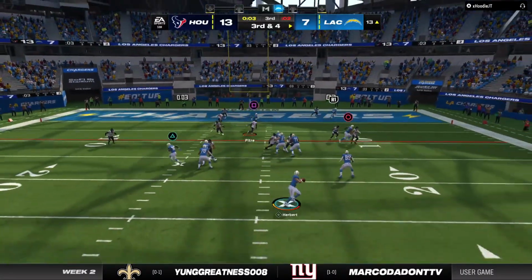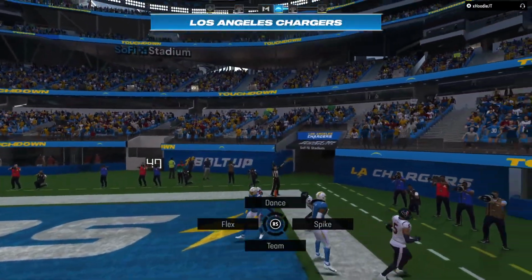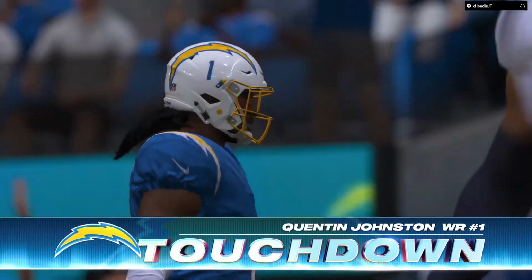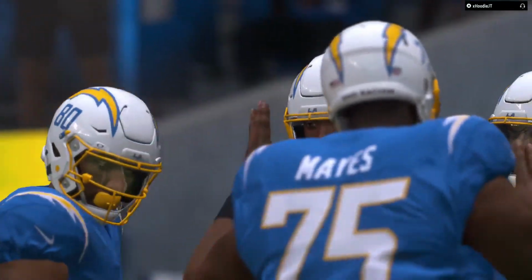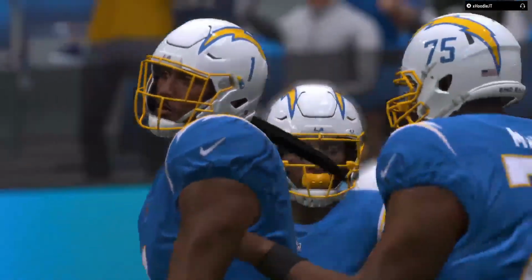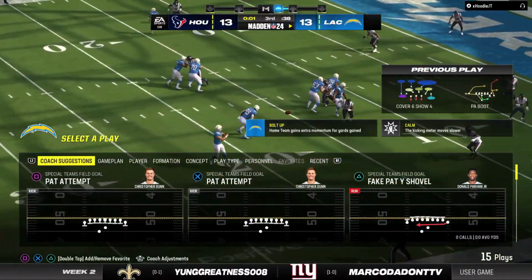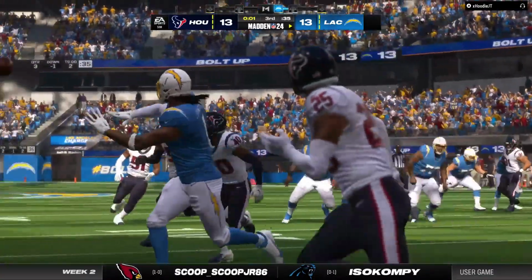Off the play fake to Eckler, it's Herbert. Open man, it's Johnston. Touchdown, Chargers. From 13 yards out. And the Chargers have tied the ball game with a chance to go ahead now in the final seconds of the third quarter. And they use that height on the outside to get the score.